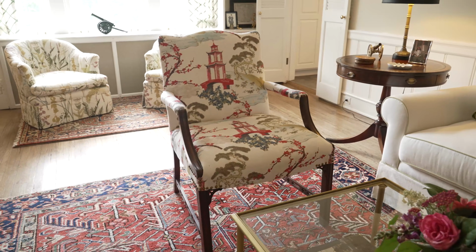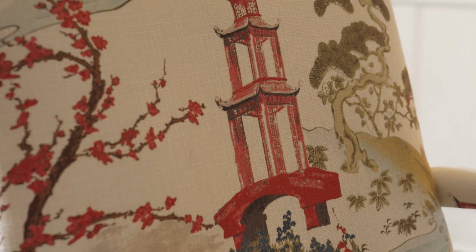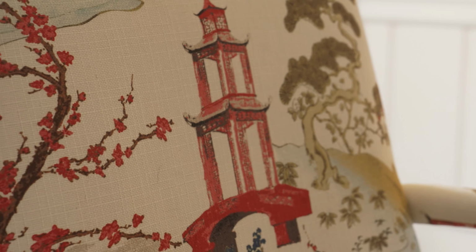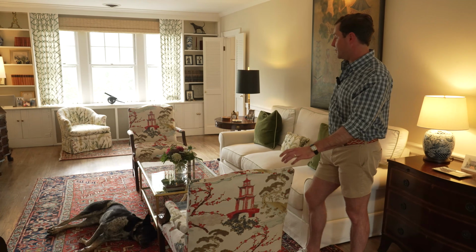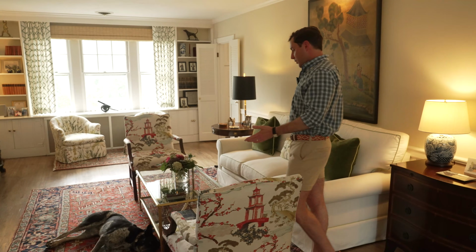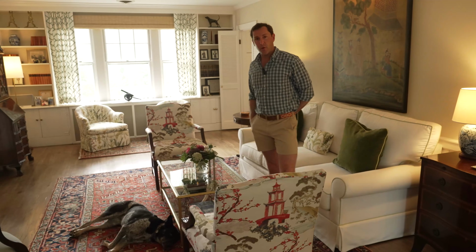And then these chairs, we did have these recovered. They were in a green leather, but unfortunately the leather was ripped over a lot of it. So we just found this cool chinoiserie print fabric that we had recovered. And then the coffee table, I believe we found it on Facebook Marketplace, and then we just painted it gold. So it kind of works.